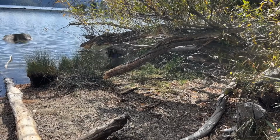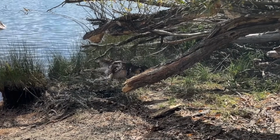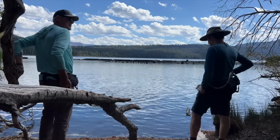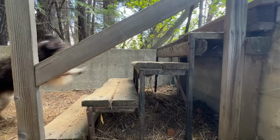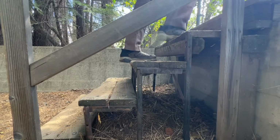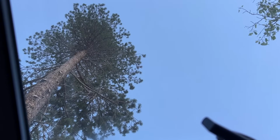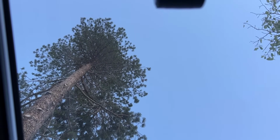So what is it with this routine she does? You funny dog. Stop it. Stop. This is a cool feature, looking out the skylight. I like that.